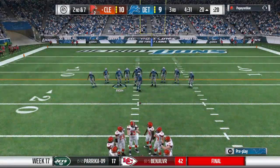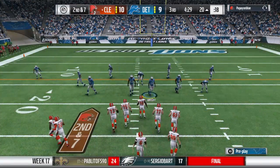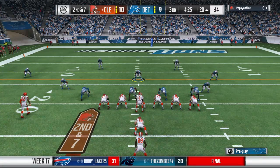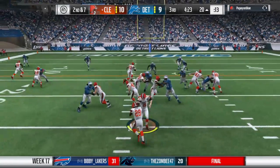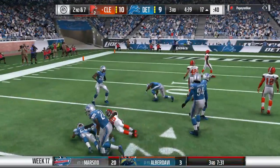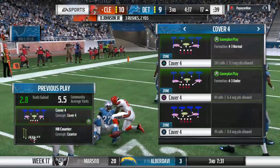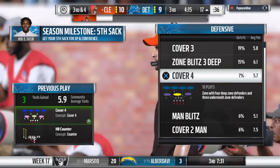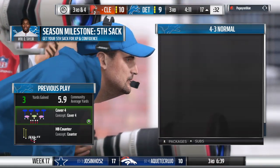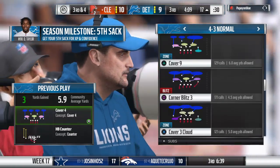Here we go with 2nd and 7. Johnson on the counter. And just a couple yards there down to the 17. In my book, that's running the ball well, but with intelligence. How about him keeping the clock moving, staying in bounds? Yeah, even though it's the third quarter, you're thinking ahead, aren't you?